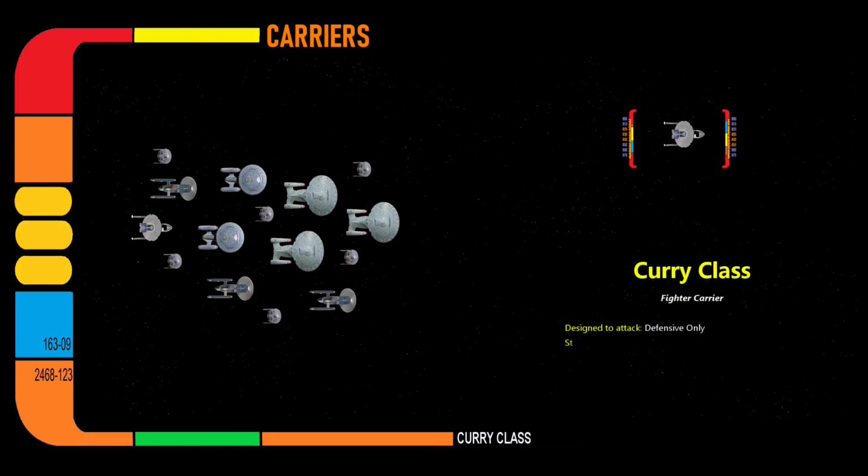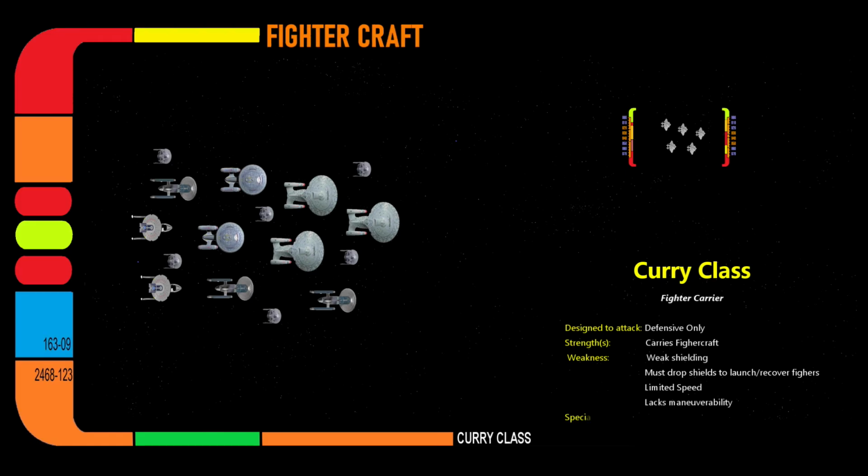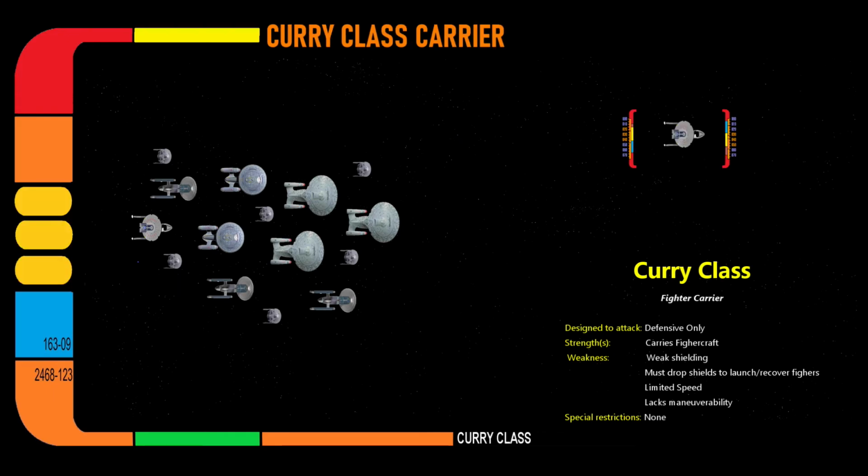Behind the capital ships come the Curry-class carriers. The role of the carrier in the 24th century is the same as it is in the 21st century. They provide short-range, heavily armed fighters to combat operations. While the combination of Curry-class and the fighters aboard makes it a powerful weapon, the ship on its own has some weaknesses. Like the capital ships, it's not designed to fight smaller vessels.